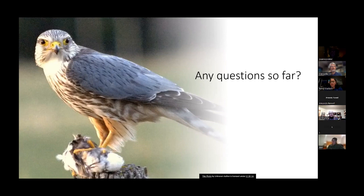How to deter rabbits. I have dogs, so rabbits don't come in my yard at all. I mean, even if they could get in the backyard, they wouldn't do it, right? Okay, I think that's it on that, right? Yep. Okay. And I hope I answered those questions.